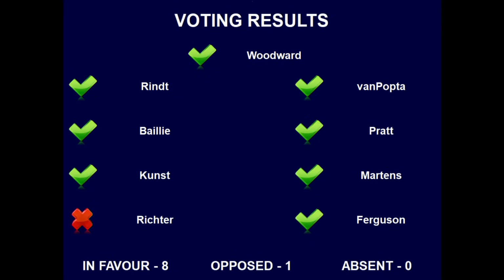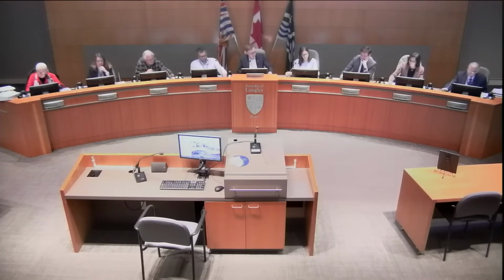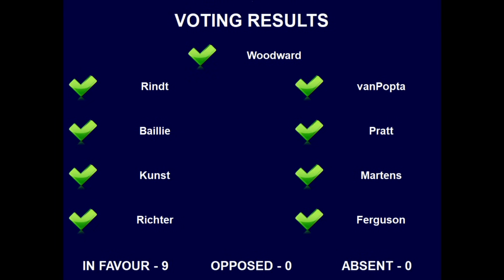I6, rezoning application number 100748, bylaw number 5948, 5949. Is there a mover to that? Moved by Councillor Rent. Seconded by Councillor Kuntz. Is there any discussion on I6? Seeing none, I'll call the question on I6. That carries unanimously.